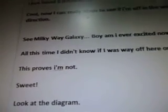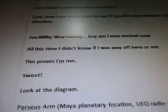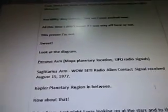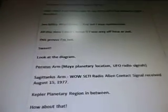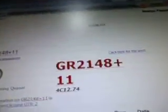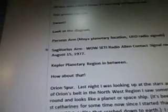Boy, am I ever excited now. I'm back to my thoughts. All this time, I didn't know if I was way off here or not. This proves I'm not. Sweet. Look at the diagram. Perseus arm. Maya planetary location UFO radio signals. So this is the quasar 1243, I think we had. Sorry, let's pop over to it here. This one here, 2148 plus 11, that's in that region. Okay, we brought that one up. And then we have the Sagittarius arm.